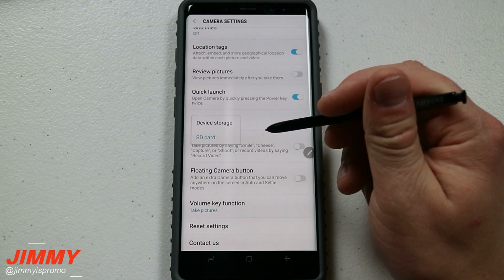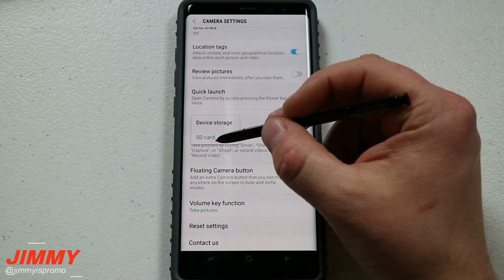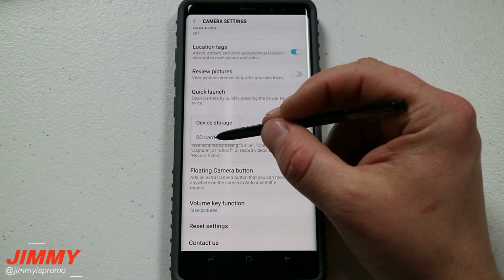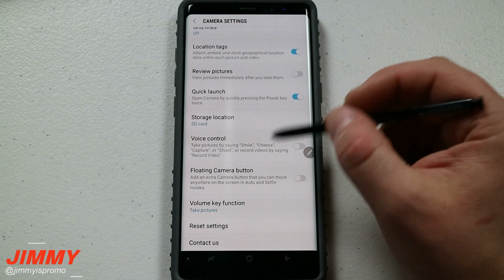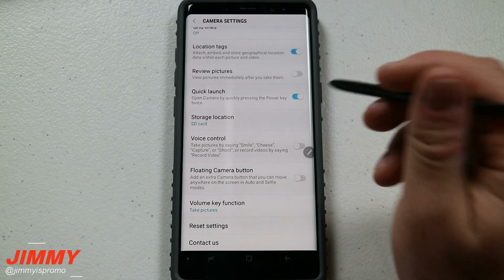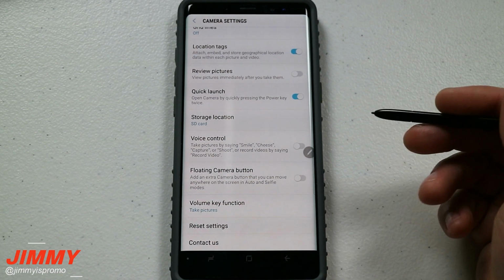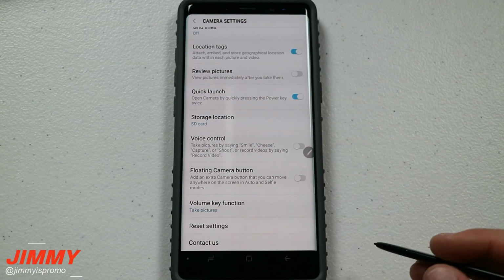More than likely, if you put an SD card in here, you probably want to put it to the SD card and not your device storage. So just choose the option of SD card, so this way it's not taking up any of your internal storage. But make sure again that you do have your Google settings set up for Google Photos, so everything will be backed up automatically for you.